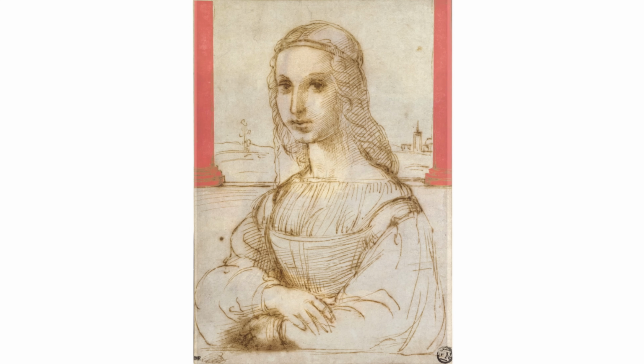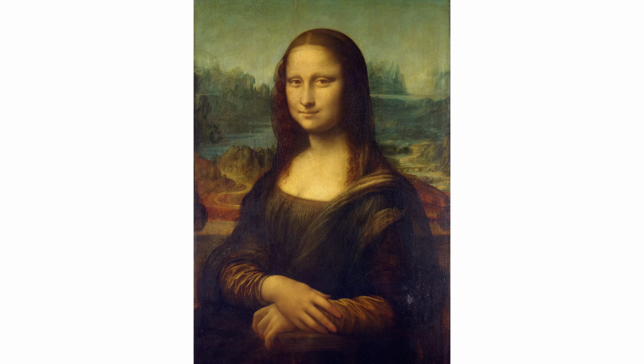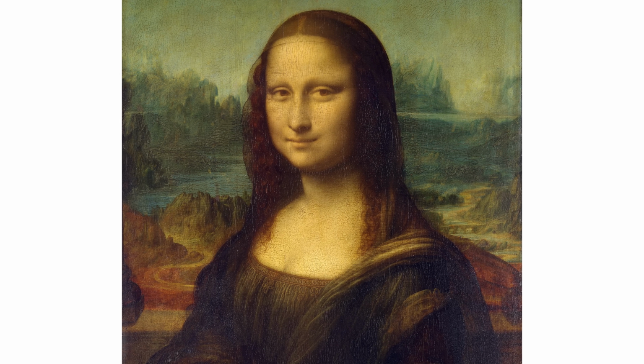There's a lot about this painting that we don't fully understand. This was a commission, and yet Leonardo kept the painting. He never delivered it to the man who commissioned it. And later in Leonardo's life, when he moved to France, he brought the painting with him, which is why it's now in the Louvre. One question that I think we should address is, why is this the most famous image in the world?